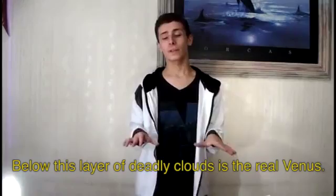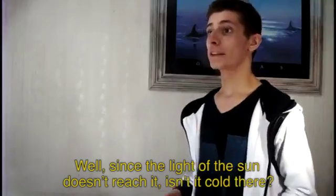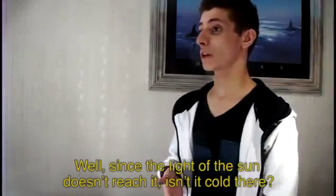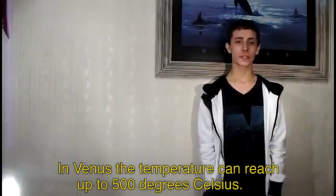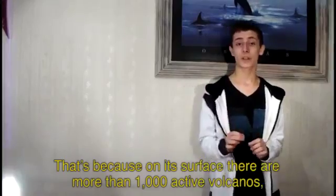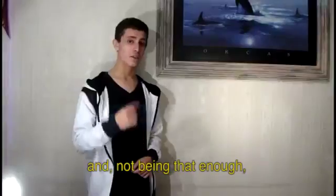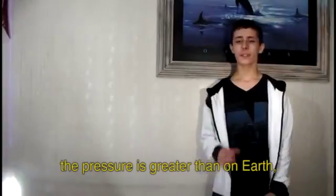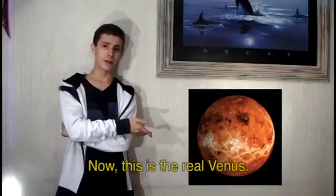Below this layer of deadly clouds lies the real Venus, and you could think, well, since the light of the sun doesn't reach it, wouldn't it be colder? But no! In Venus, the temperatures can reach up to 500 degrees Celsius. That's because on its surface there are more than 1,000 active volcanoes. And not being that enough, the pressure is greater than on Earth, and the entire atmosphere is composed by carbon dioxide. Now, this is the real Venus.